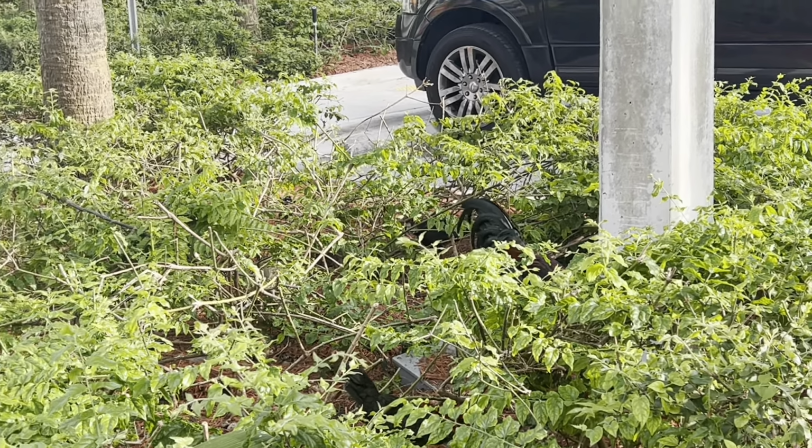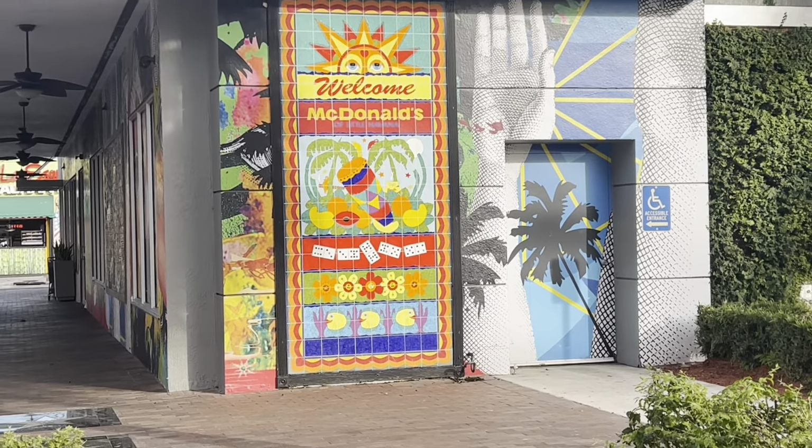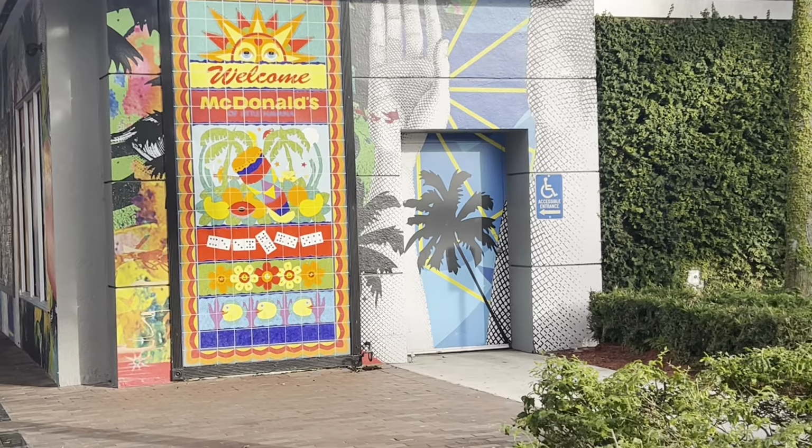Another thing I didn't expect to see were live chickens in front of the McDonald's. There is a McNugget joke somewhere in here.